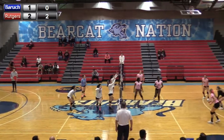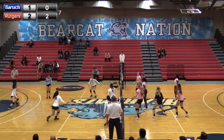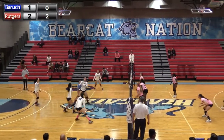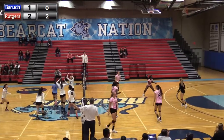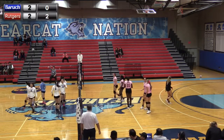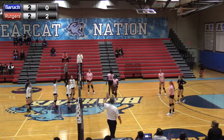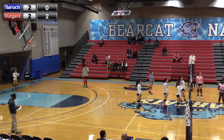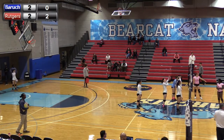Baruch to serve. Nice pass by Sue. Outside set. Dug by Danielle. Overpass. The joust. Ball back to Baruch's side somehow. Right side set. Oh, and Kat, Baruch's secret weapon. Their setter right side. Really, she can do everything on the court. She can serve, she can set, she can block. You want to be a volleyball player, you got to be able to bump, set, and spike.